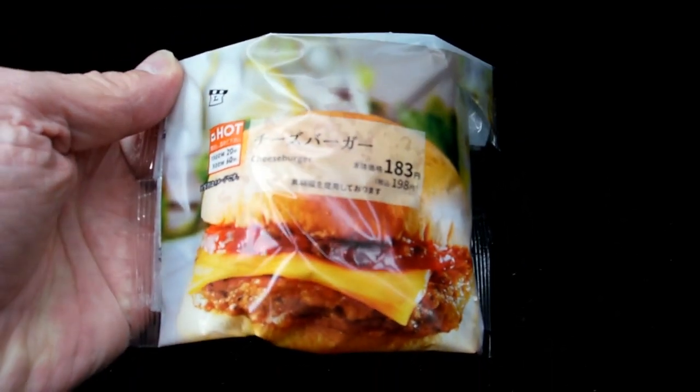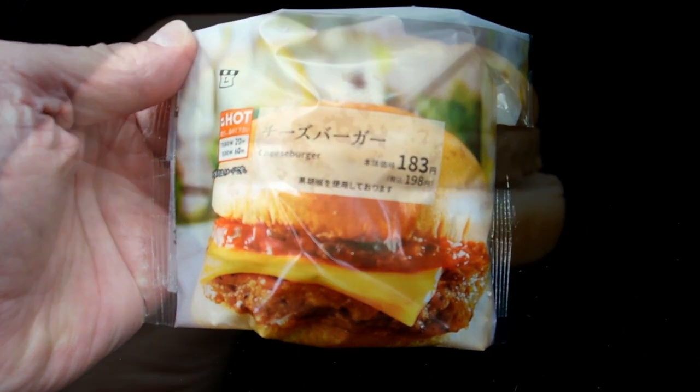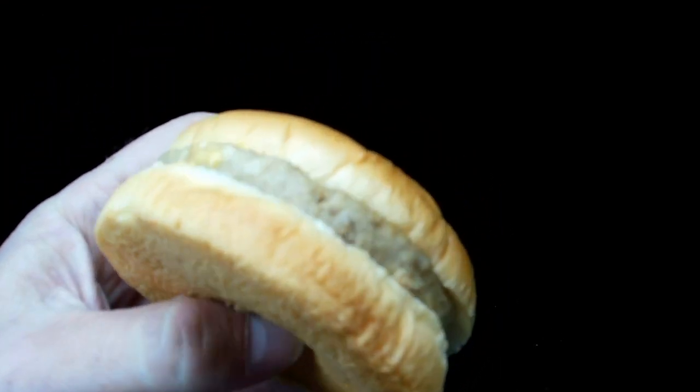But you go in and buy it, take it to the counter. They ask you if you want to heat it up. If you say yes, they put a little tear in it off to the side there to let the air out. Throw it in the microwave and zing it for you for a minute. And that's the result.